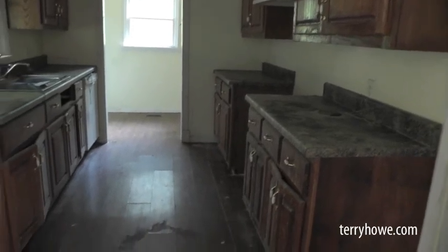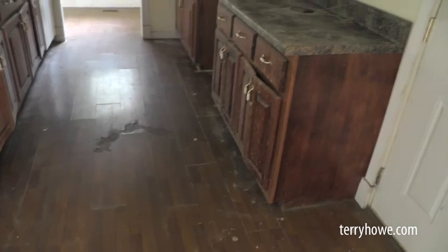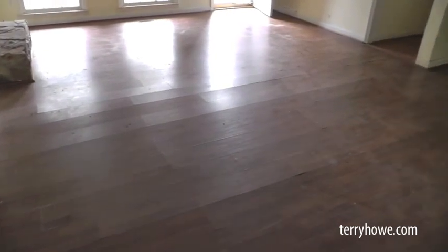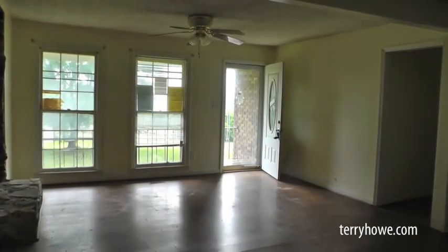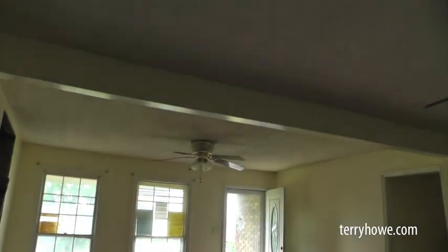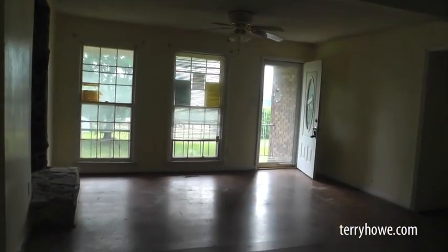Now, I do want to show you these floors. This is that floating type hardwood floor, and it goes all the way back to the front door and really through the house. Now, I don't see a thing on these ceilings except some dust from the ceiling fan. How that happens, I'll never know, because a lot of houses I go in, you don't have it.